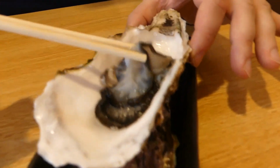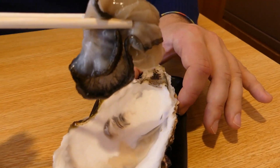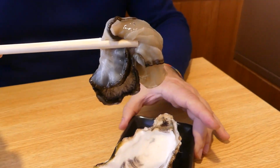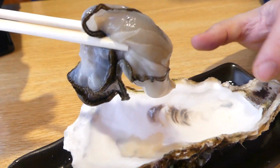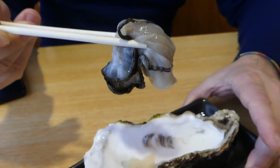Well, you can actually try these on the streets. You can try them grilled. Look at that, just huge. Wow, it's almost like a curtain of oyster just enveloping my chopsticks. Okay, let's give it a big shot, and look at that, just all that seawater that's just a drain to the bottom there. Oh, perfect. Okay, let's go.